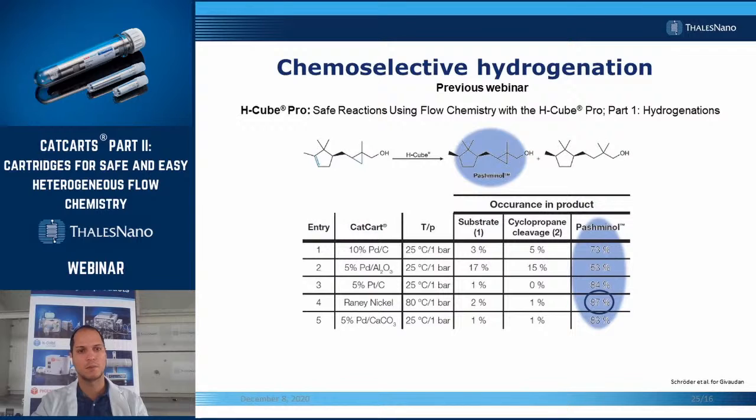Check out our previous webinars. This slide was presented in April in the HQ Pro webinar. It's a nice example of how the catalysts affect the chemoselectivity in continuous flow hydrogenation. In this case, Raney nickel showed the best catalytic performance with 97% selectivity. If you go back to this webinar, you will find examples for cross-coupling and deuteration reactions too.